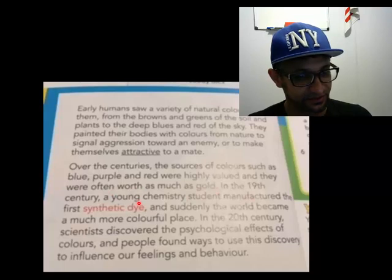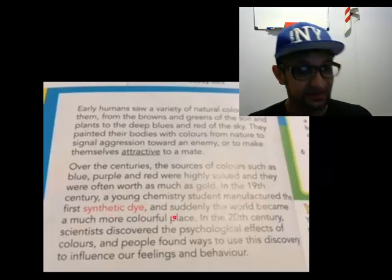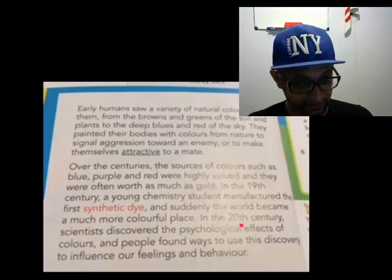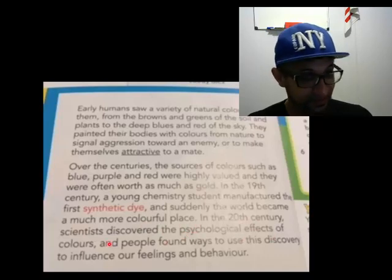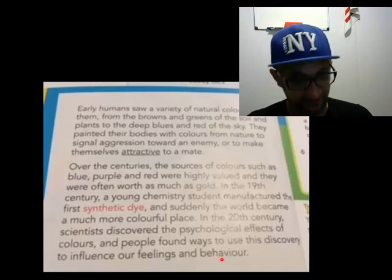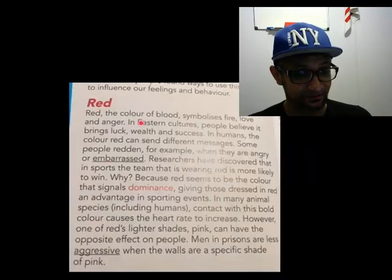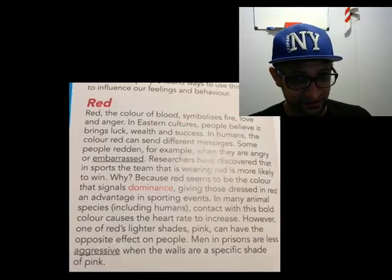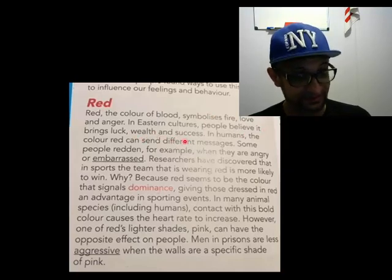In the 19th century, a young chemistry student manufactured the first synthetic dye, and suddenly the world became a much more colorful place. In the 20th century, scientists discovered the psychological effects of colors, and people found ways to use this discovery to influence our feelings and behaviors. Let's continue. Red. Red, the color of blood, symbolizes fire, love, and anger. In Eastern cultures, people believe it brings luck, wealth, and success.